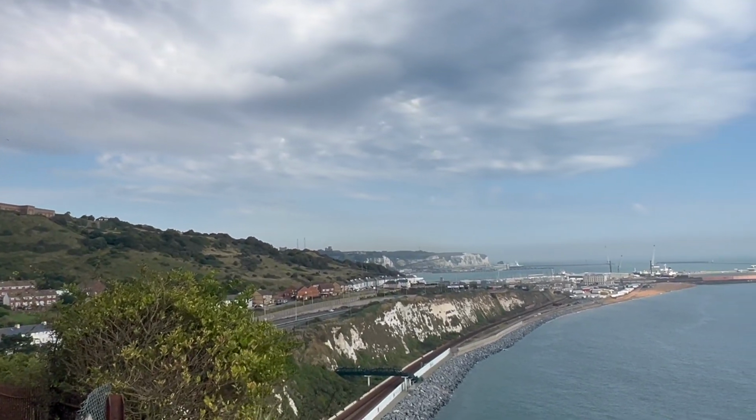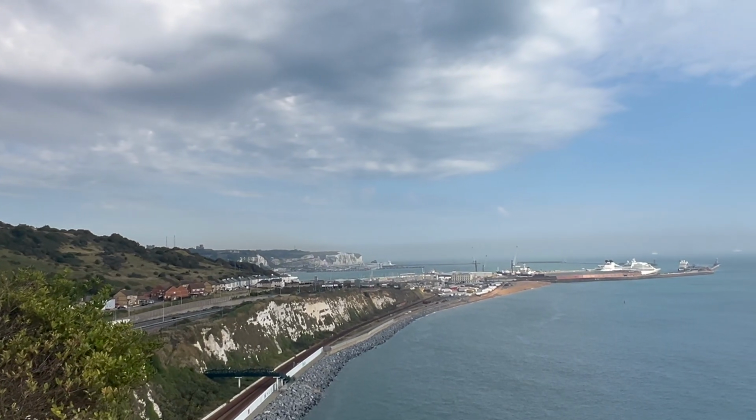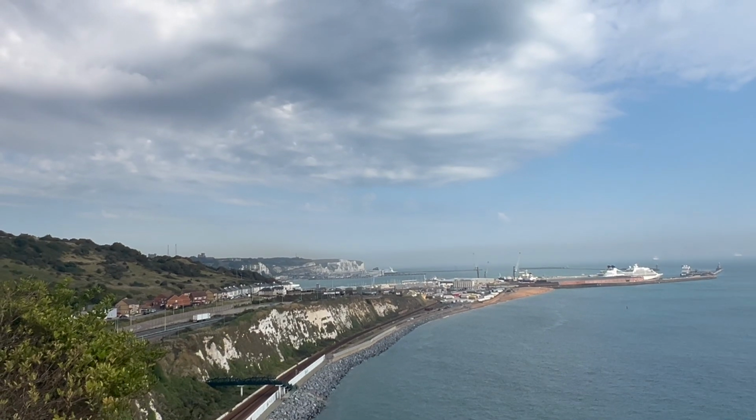And then there you have the Port of Dover, England's gateway to Europe for hundreds of years. So, incredibly historic place. I say hundreds of years, try thousands of years, and I failed to even mention all the World War II fortifications that were built inside the cliffs during the war.